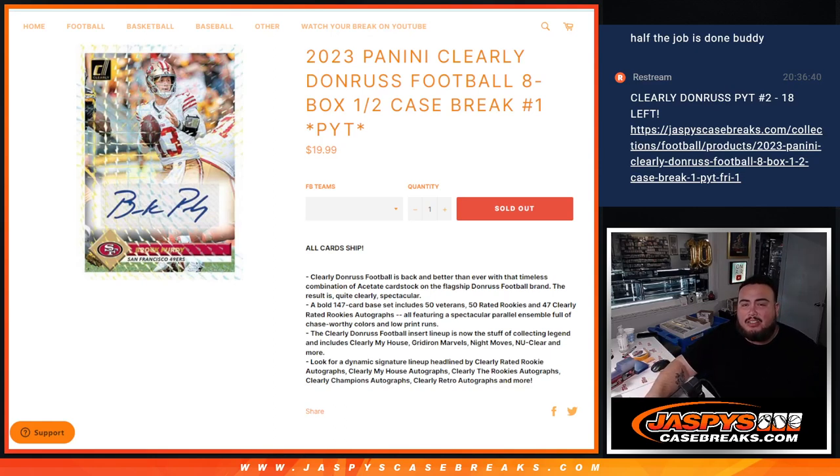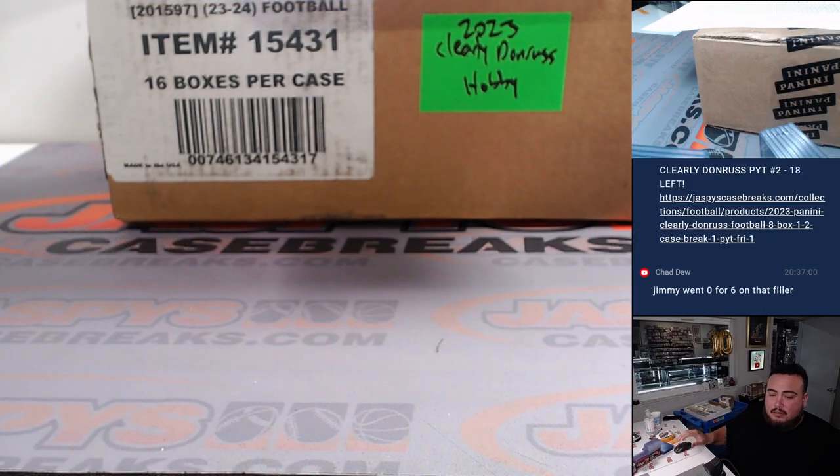2023 Panini, clearly Donruss football. Just released today, guys. Sold out. PYT number one, 8-box half caser. Remember, all card ship, guys. Looking for a lot of really, really fun stuff here, guys.